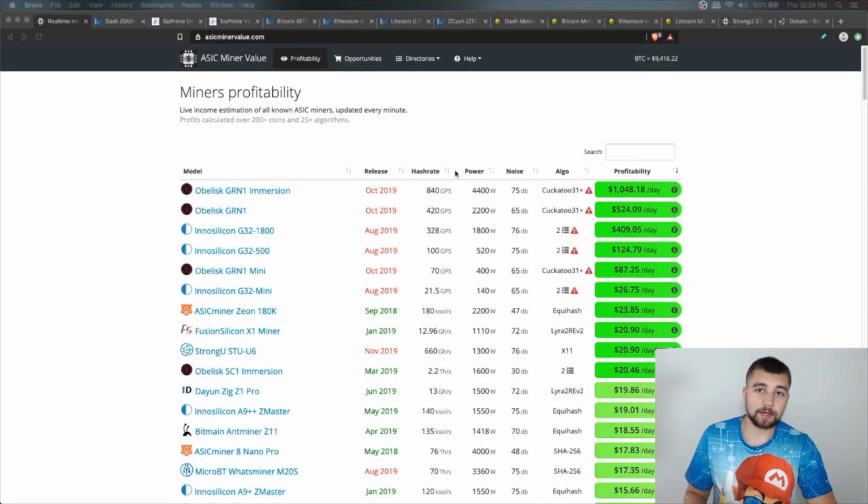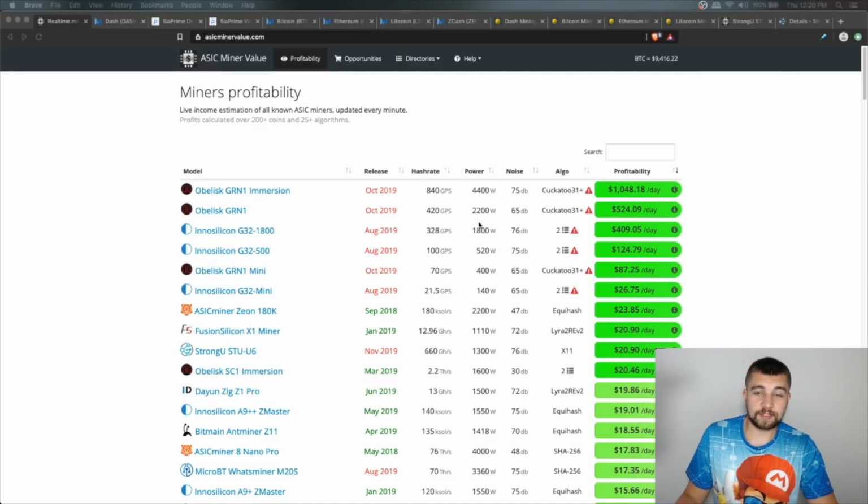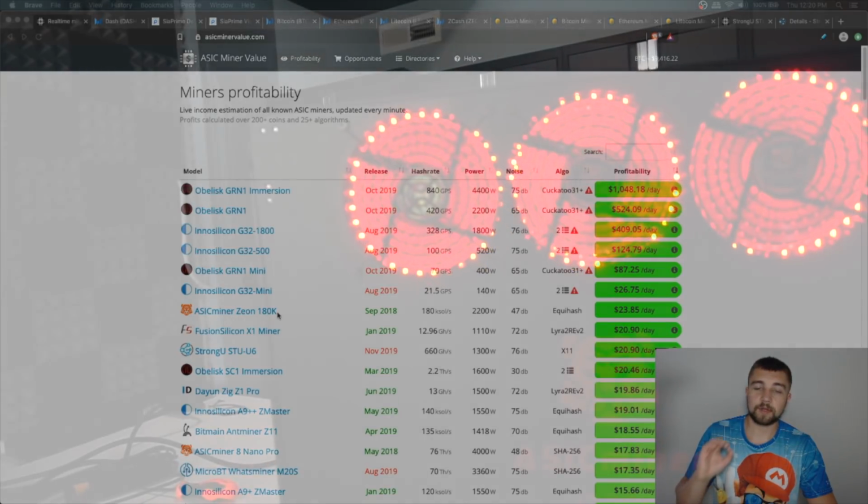When it comes to ASIC mining profitability, ASIC miner value is a good place to start. Keep in mind, this site is 100% run off of referral links, so things may look a little bit better than they kind of should. Also, please keep in mind that they do not take off scams. For example, the ASIC miner Xeon is an absolute confirmed scam.